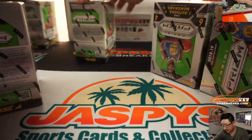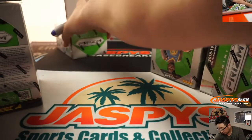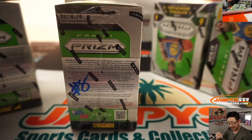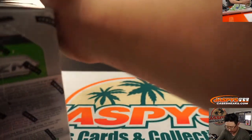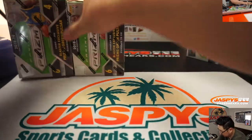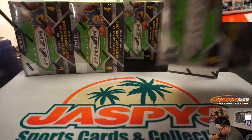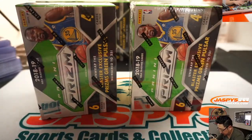Any trades? No, doesn't look like any trades in the chat. Second half of this is already in the store, so if you want to run this back tonight, we definitely can. I'll actually be keeping it in my studio here, so I can just grab it real quick and break it. Right there. 2, 4, 6, 8, and 10 are right here.